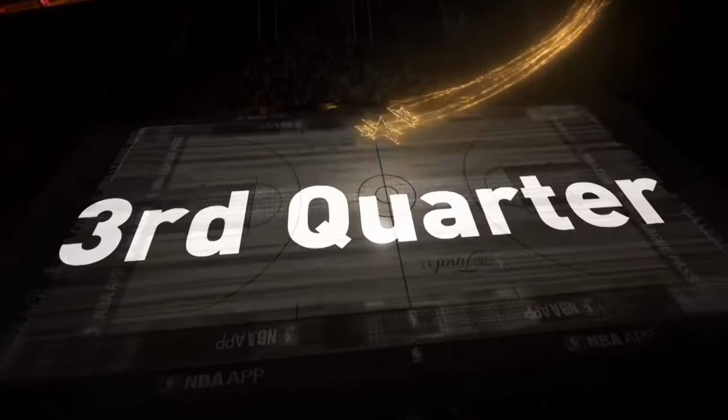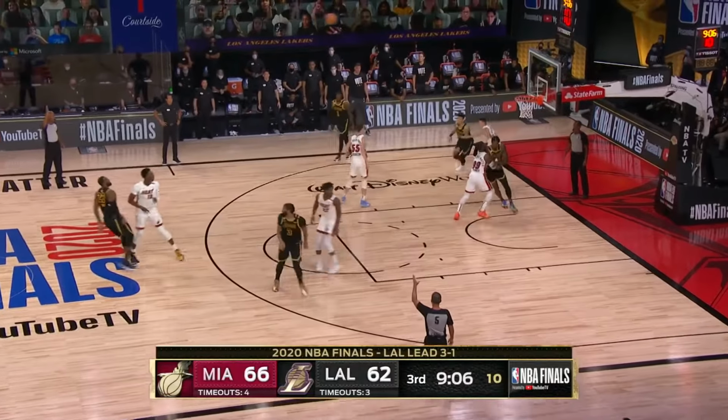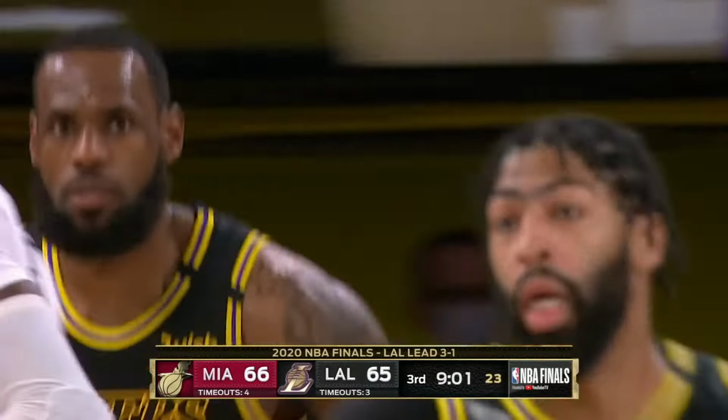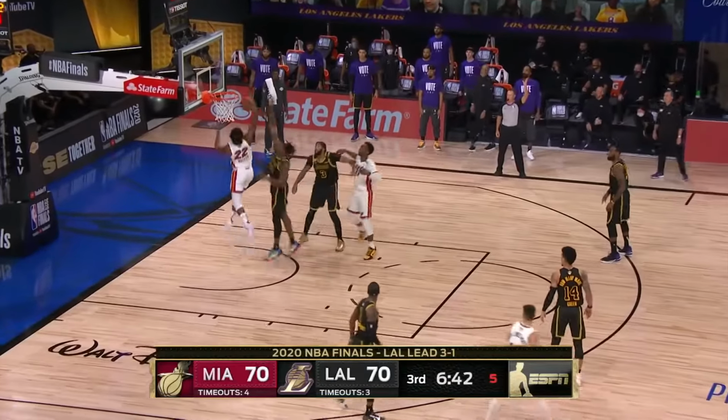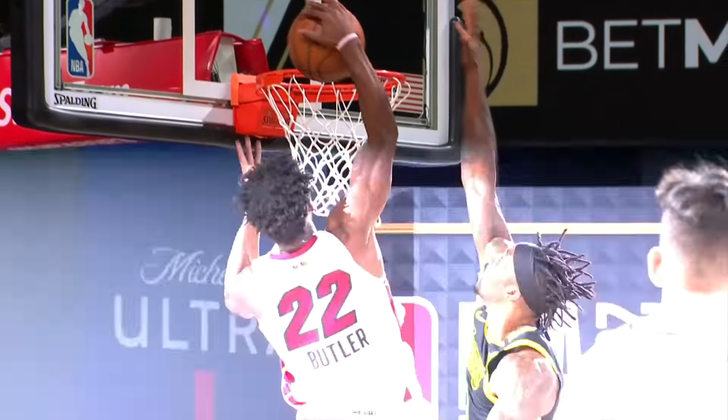To the third quarter we go. Anthony Davis to LeBron. Is LeBron feeling it? He's shooting from the logo in the Finals here and drilling that shot. The Heat still up by one. Jae Crowder here missing a three-pointer. Jimmy Butler tips that thing in and gets whacked in the head by Dwight Howard while he's at it.